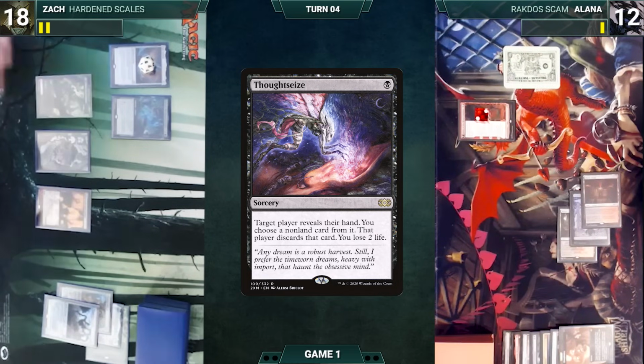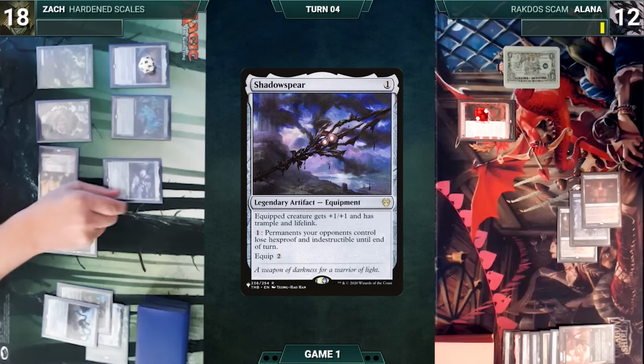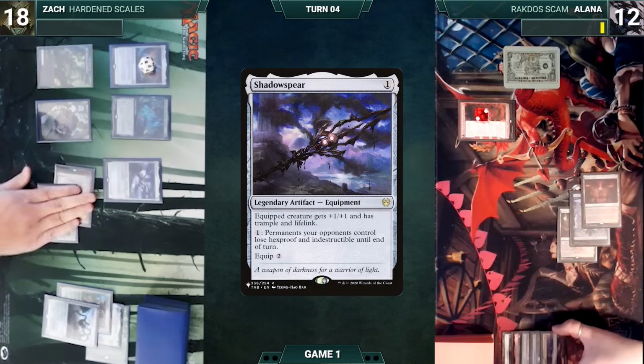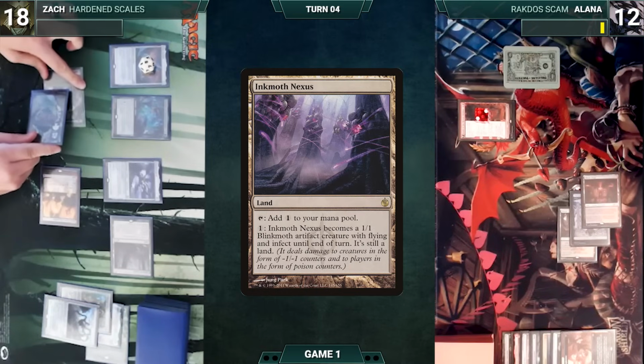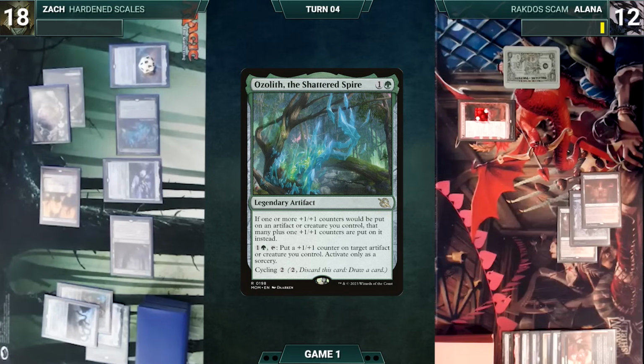Draw for turn. I'm gonna play an Inkmoth Nexus as my land for the turn. Play a Shadow Spear as my land for the turn. That's a weird land. And play Shadow Spear. I will animate my Inkmoth Nexus, and then I will pay 2 and tap to put a counter on Inkmoth.